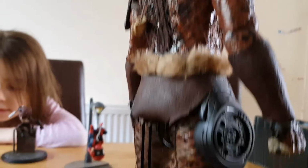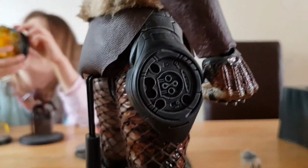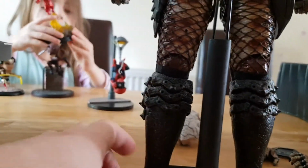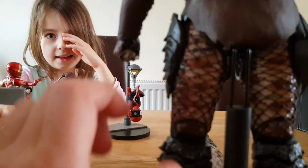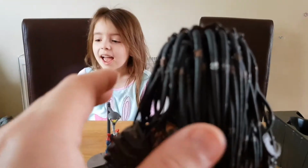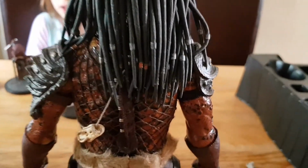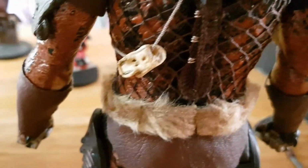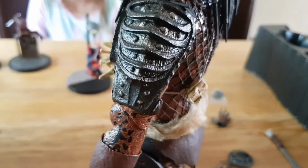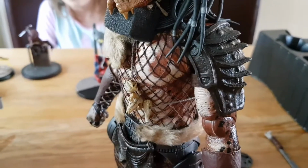Guys, stay still. There you are. He's got his fishnet stockings on. Can we put the batteries in there? Yeah, we will do. We put the batteries in that as well. It's his hair. It feels like rubber. Here we are. Really, really nice figure.